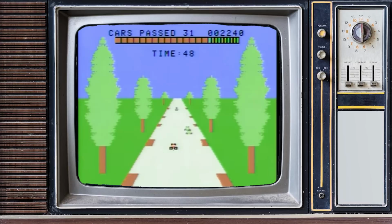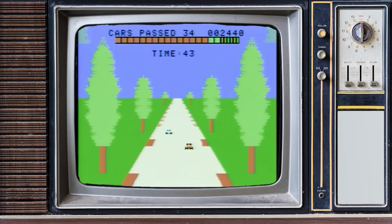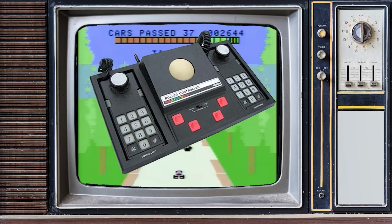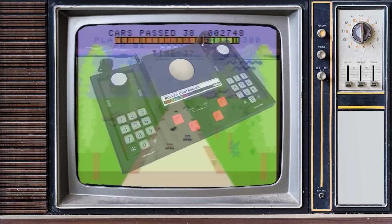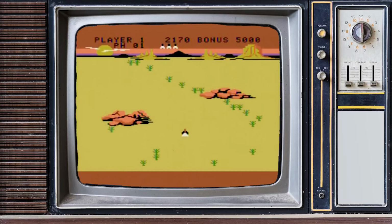On top of this controller, Colecovision had a few other controllers that they came out with, one of which was called the Roller Controller. Now this was a trackball, or one of those ball controllers, that came packed with a game called Slither, which was effectively a variant on Centipede. Much like the steering wheel, this controller had some limited functionality working with War Games, Omega Race, and Atari Centipede for the most part.